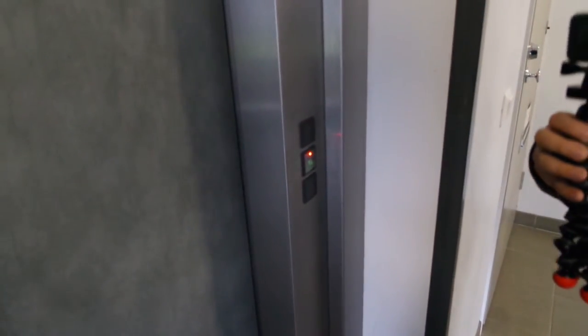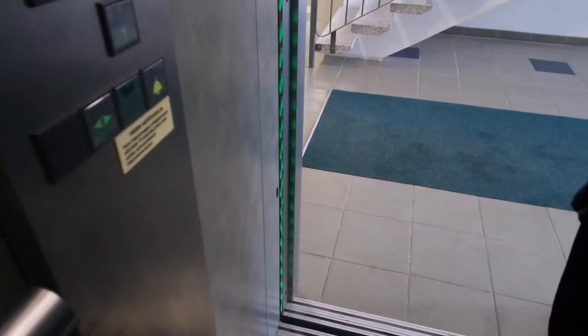Asuntoskeittiö, Lappeenranta, Katajasaaren puisto. Katajasaarenkatu 4. Thyssen. Pikisaari, Lappeenranta. What? What's the address? Katajasaarenkatu 4. So rare. On first Thyssen. Yeah. Built in 2000.